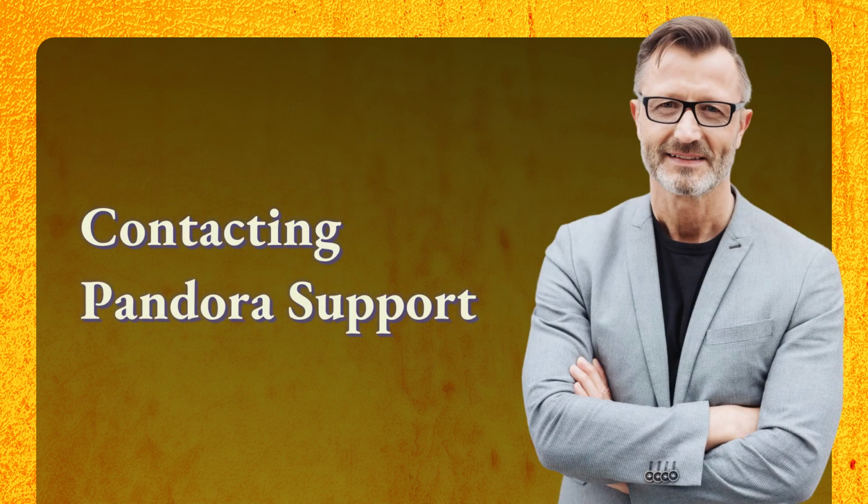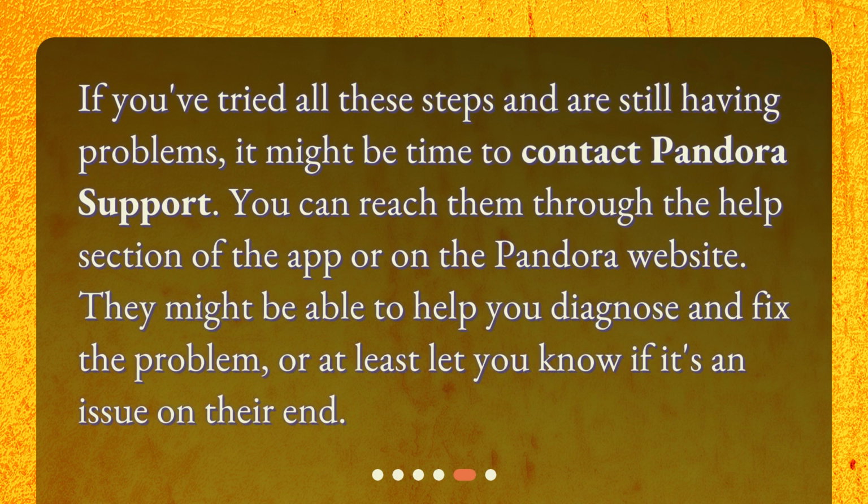Contacting Pandora support. If you've tried all these steps and are still having problems, it might be time to contact Pandora support. You can reach them through the help section of the app or on the Pandora website. They might be able to help you diagnose and fix the problem, or at least let you know if it's an issue on their end.